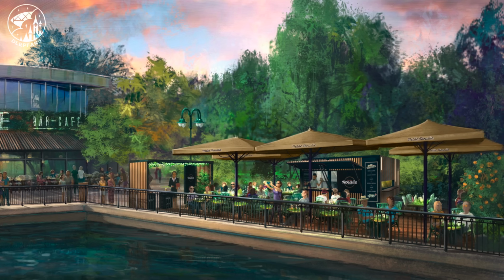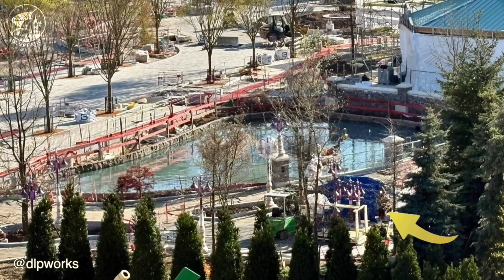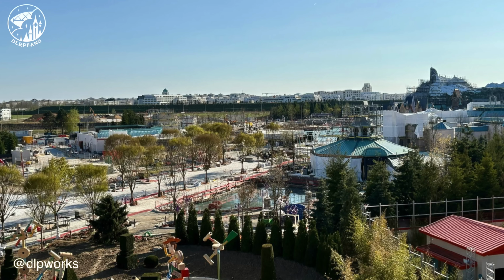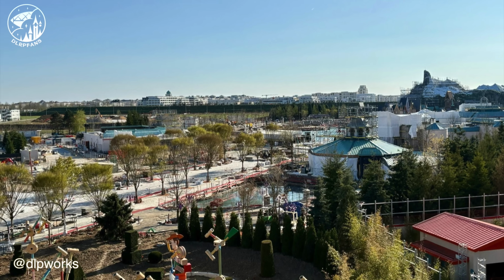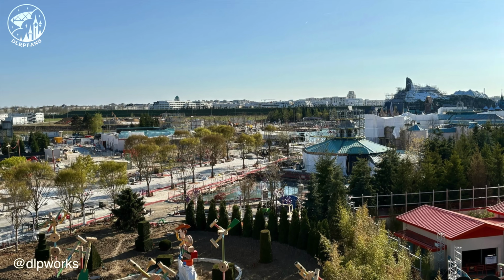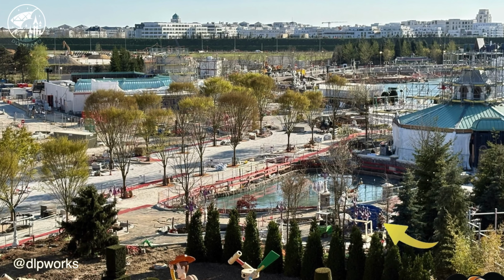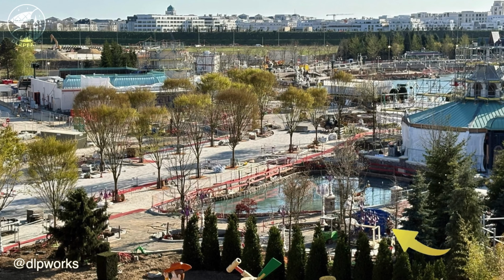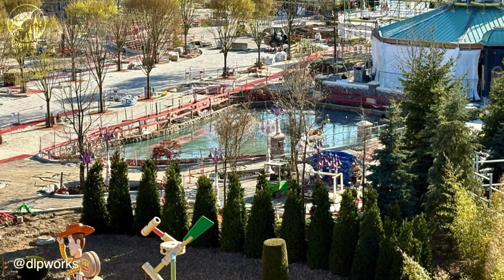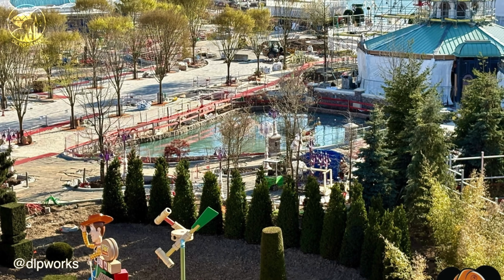Progress continues at Walt Disney Studios Park as the new Tangled Spin Ride and Adventures Way take shape. A cart loaded with violet-themed lampposts has arrived near the Tangled Spin attraction, suggesting that installation of themed elements is about to begin. At the same time, signs of spring are bringing the area to life with trees blossoming along the main Adventures Way pathway, adding a burst of color and energy to the expanding Disney Adventure world.